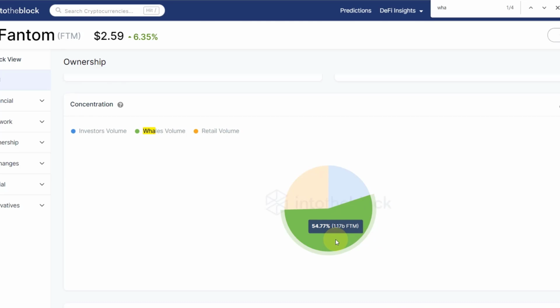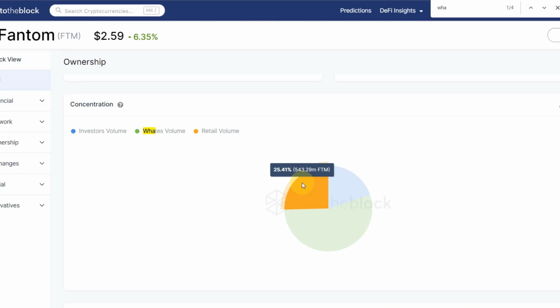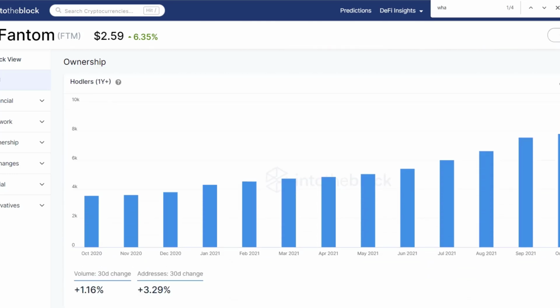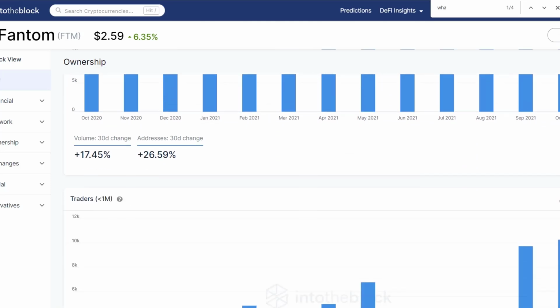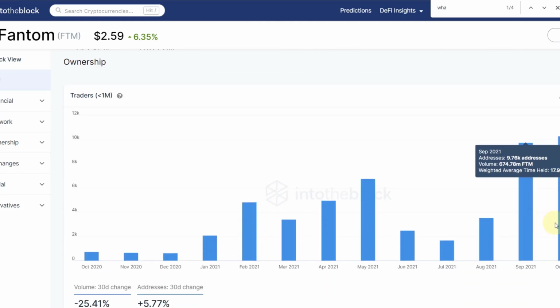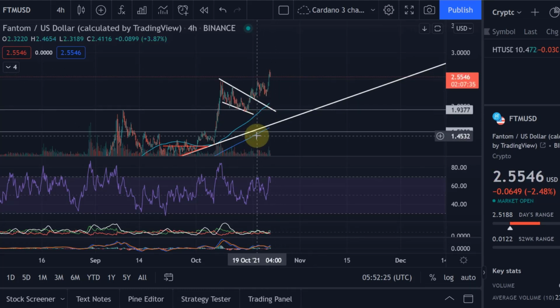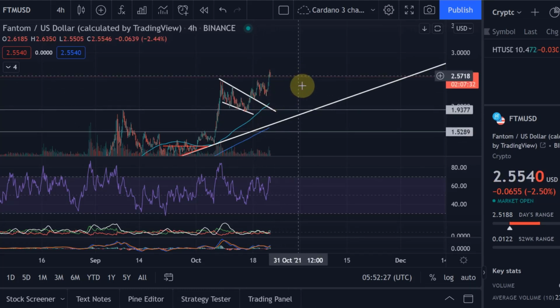So it just shows that there is quite a lot of whale concentration. That is very small for Cardano, for example, but retail is very high for Cardano. It just shows the decentralization. Now, I would argue because of this, Fantom isn't very decentralized, which might not be a problem, but it just shows that if one or two addresses, or three or four, hold a lot of Fantom, they could move the market fairly quickly. I'm also a bit worried about all these people coming in now. These are short-term traders who have come in to participate in price increases, and they could also just sell very quickly because they are no long-term holders. So it's just, again, something to be aware of.